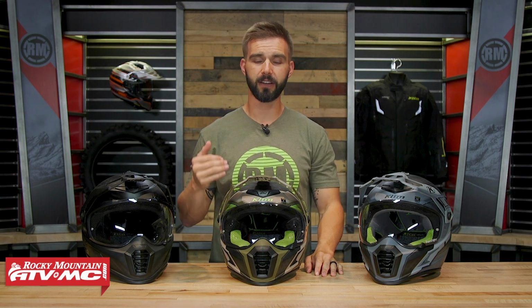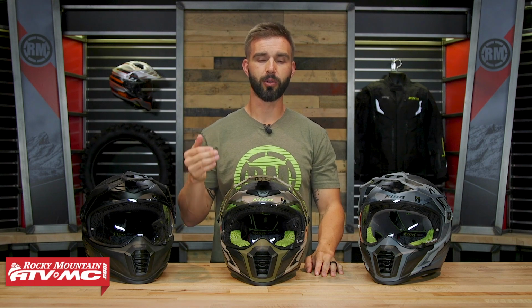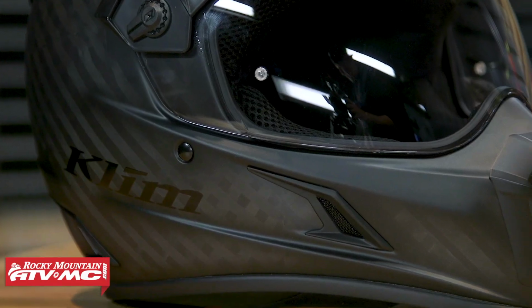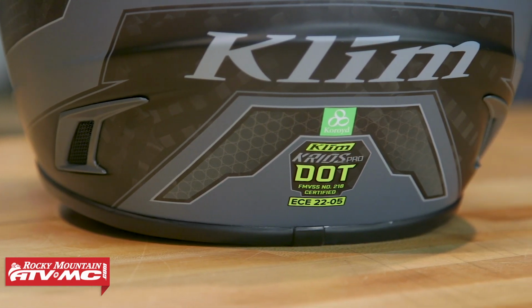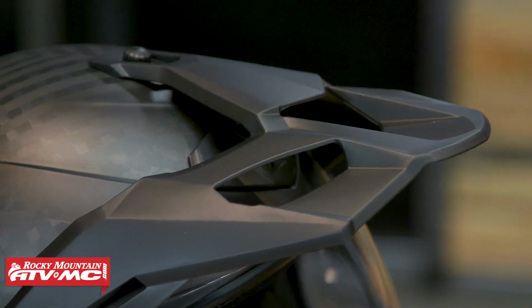And that's going to make a difference over those longer rides when it comes to strain on the rider's head and the rider's neck. Now, the way they do that is a hand-laid carbon fiber shell. You're going to be DOT and ECE certified. You can see the visor, a lot of cutouts to help with the aerodynamics.